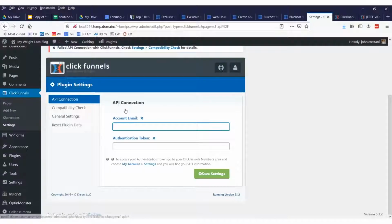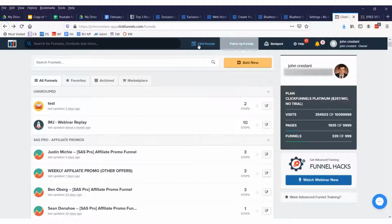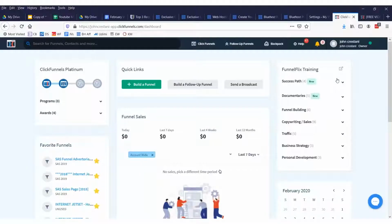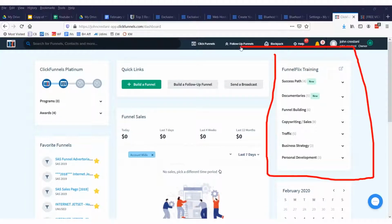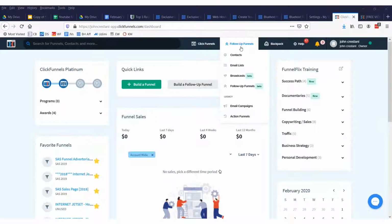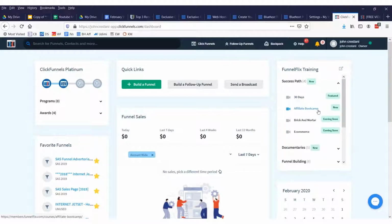Connect your site with your ClickFunnels and suddenly your site gets the ability to make a lot of money. And that's not to say just ClickFunnels, the community and the trainings alone are worth a ton of money here. And what you'll see if you go to the dashboard of ClickFunnels is they also have a lot of training to help you actually become successful online. Because ClickFunnels is a website builder meant to help you make money, they have a lot of training to help you make money. And you'll see here in SuccessPass, they have the affiliate bootcamp.